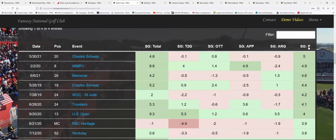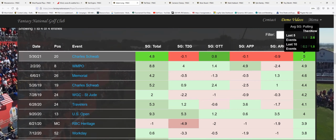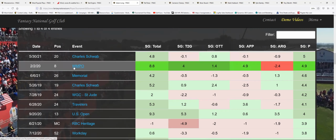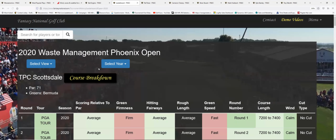And we just look at the one thing that typically is the key ingredient for all guys to have a top 10 or win, is putting, right? So funny enough, his best putting performance ever wasn't that long ago at the Charles Schwab. And that was on Bent, back almost June 1st time frame. The next would be Waste Management. I always remember, that's got to be Bermuda.